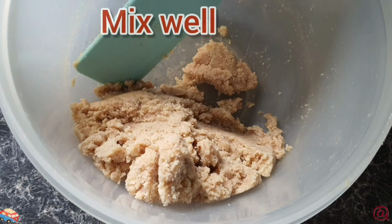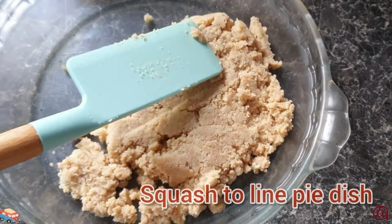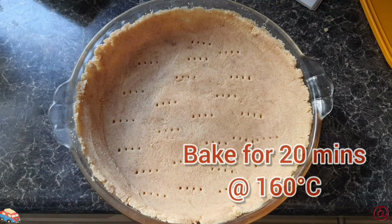Then put it into your pie dish and flatten it down into the shape of the dish, and then prick it and then bake it. In the pan it's full for 20 minutes.